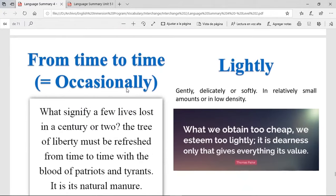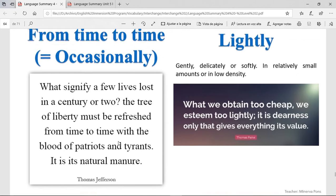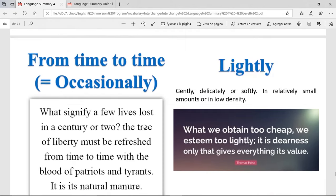Let's see some adverbs. From time to time is the same as occasionally, sometimes, but signifies a few lives lost in a century or two. The tree of liberty must be refreshed from time to time with the blood of patriots and tyrants. It is a natural manure. Oh wow, Thomas Jefferson. Very good.